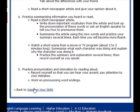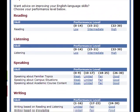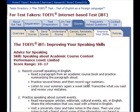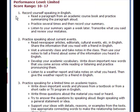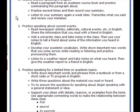So we go back to improve skills, and we go down to speaking again. We go to academic course content, limited, which is what you're doing right now. So here are some suggestions. Record yourself speaking in English. Read a paragraph from an academic course book and practice summarizing the paragraph aloud. Practice several times and then record your summary. Listen to your summary again a week later, transcribe what you said, and review your mistakes. When the TOEFL says transcribe, it means write down exactly what you said.